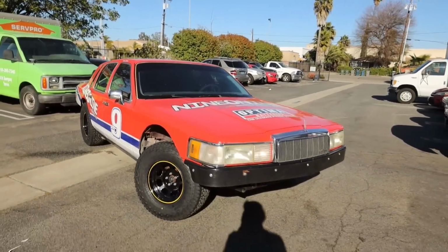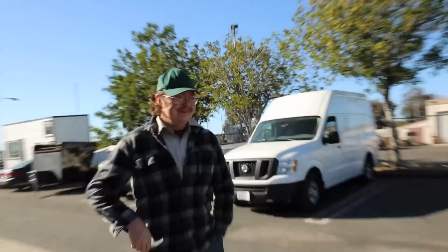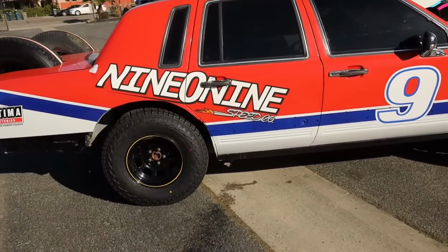Well, gosh dang it, man. That looks like a damn NASCAR, doesn't it? Big NASCAR guy. Holy moly. That is so badass. They actually fit too.